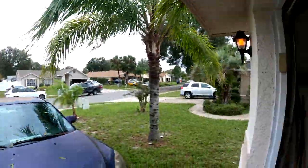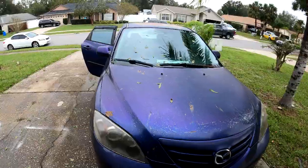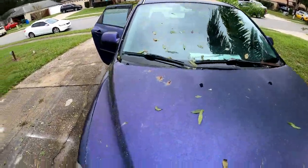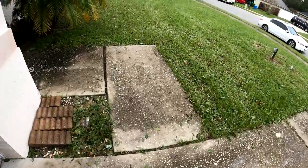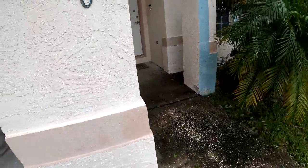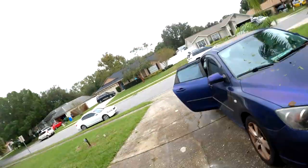Alright guys, everybody's out here cleaning up. As you can see, everything's going on. The car's going to be a little while till I drive it. Leaves blew off. Swept the leaves off the front. I don't see any other damage, so I think I'm good. I had about 6 gallons of water in the back door of the Honda, so I opened that up, let that drain out. Going to pull the Honda back in the garage here soon.